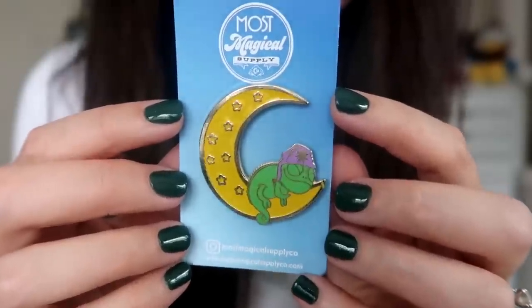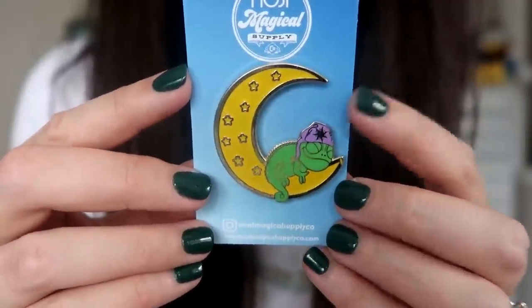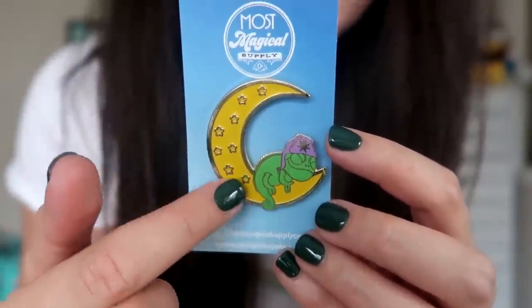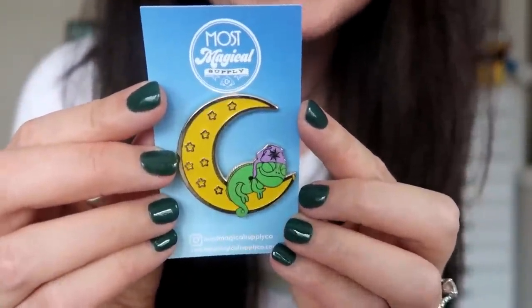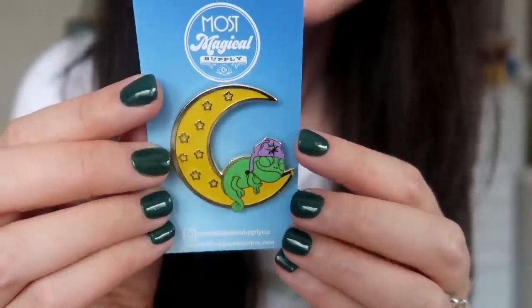The next pin that she sent me also features Pascal. This is a nice size pin. Pascal from Tangled, and this is apparently one of the glow-in-the-dark ones, so I believe if you hold the moon up to some light and give it a charge, it can glow in the dark. I'm not gonna attempt to do that because it's light outside right now, and I think it might take me some time to actually make that happen, but what a beautiful pin.